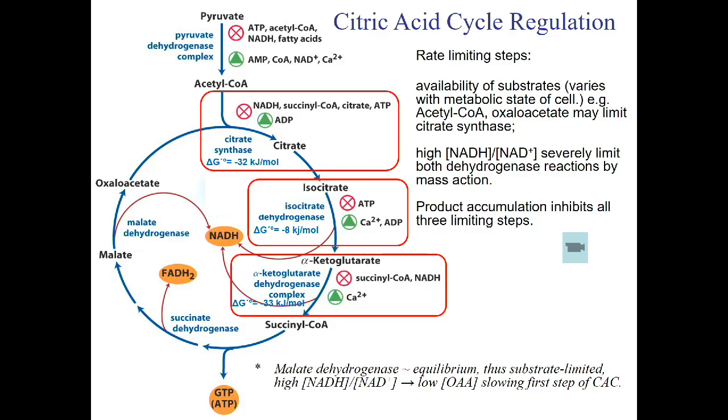Delta Gs give us an idea of energy change. I don't like them in this unit because the cell doesn't worry about what goes on in a tube. The cell is too dynamic, changes too quickly.